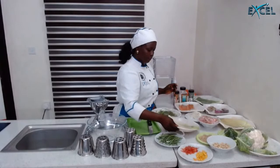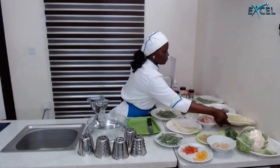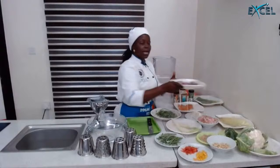leek, that is L-E-E-K, leek. Then here I have my marinated chicken fillets. Here I have my sweet corn with the corn on the cob. It's a fresh sweet corn, not the normal corn here in Nigeria. This one is the fresh one we use for salad.